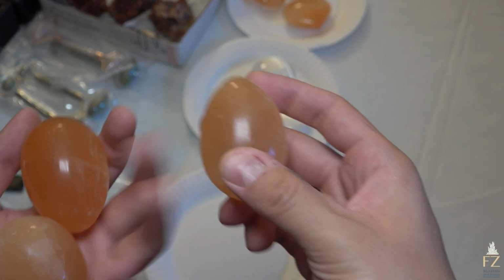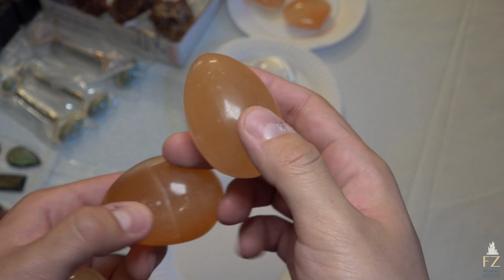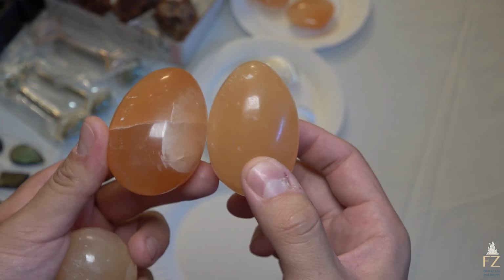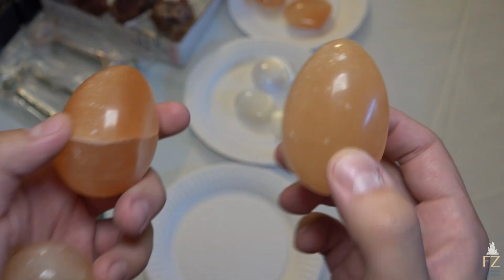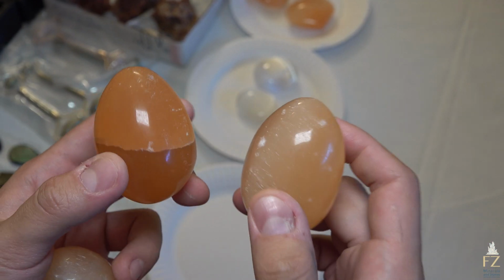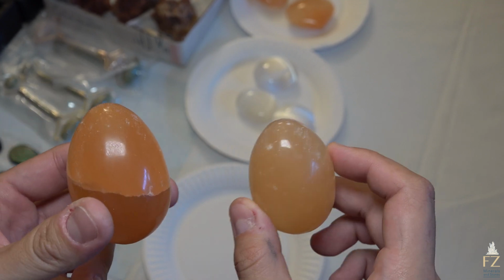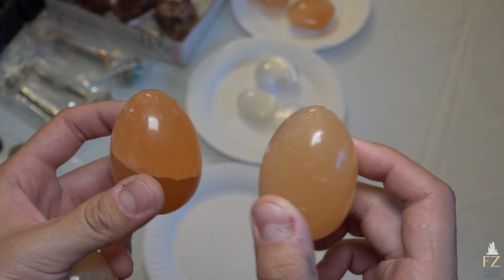This stuff, right? I have a lot more than what I'm showing you guys here. I just can't bring it all out. But these eggs, these are really one of a kind orange and red selenite. This stuff is just unique, so amazing. Some are darker colored than the others.